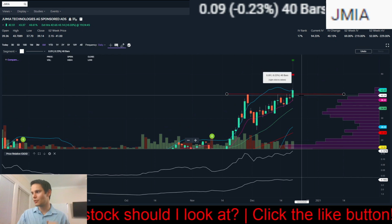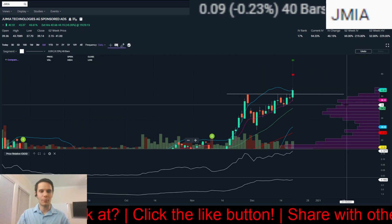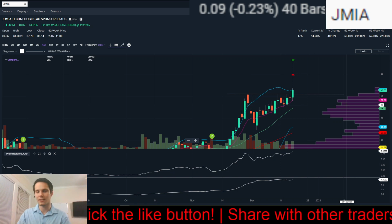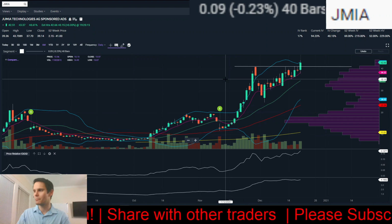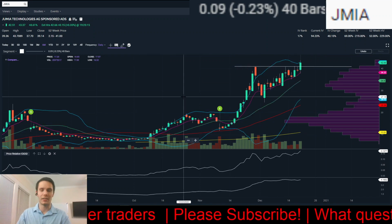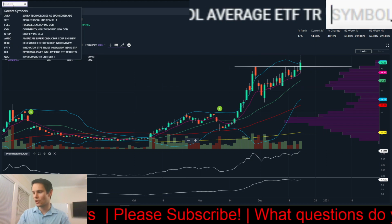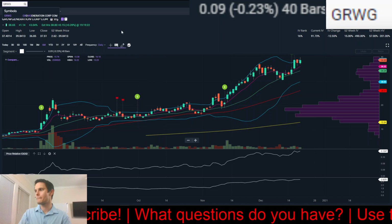I did sell just a little bit into the upper wick here to get some profit on the name. I have not moved my stop yet, but with a name that's moved 370 something percent and a really nice setup like this, I want to give it some time. So that's JMIA. Next we have GRWG.